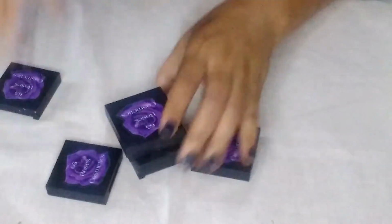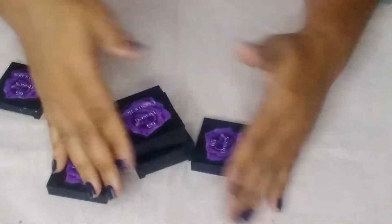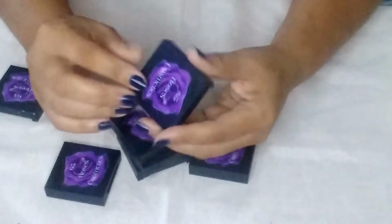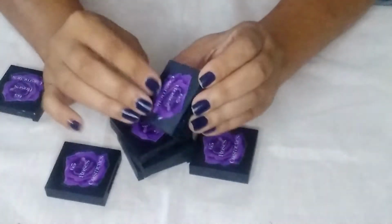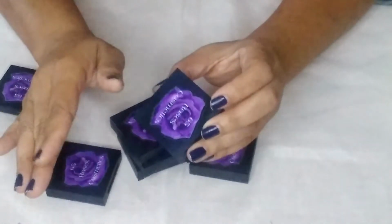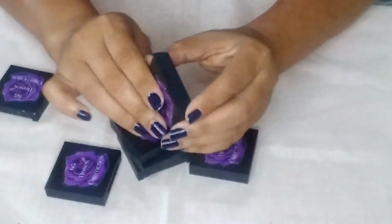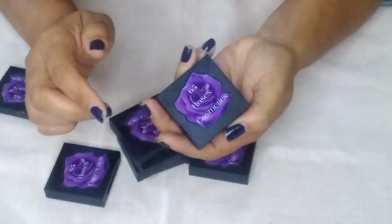All of these are from an independent brand that was called 65 Roses. Unfortunately, they do not exist anymore. She ended up moving on to do something else. It was just taking too much time to make the highlighters, so she decided to move on. The last that I heard, she was doing nails. I don't know if that's what she's still doing now, but her highlighter formula was really, really nice. I'm sad that she stopped making them, but I do understand why.